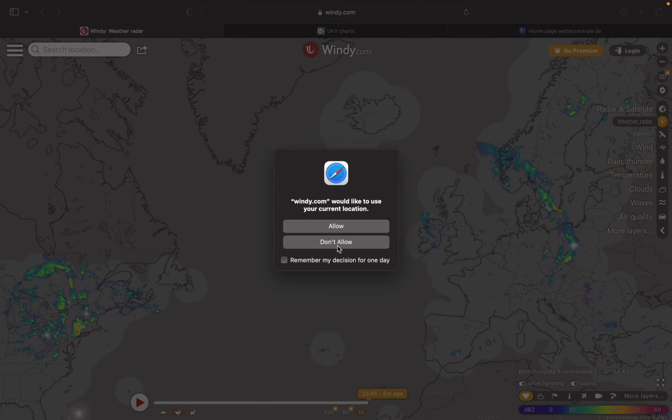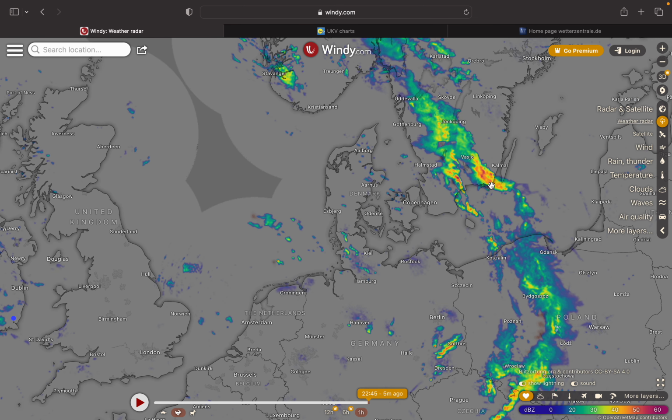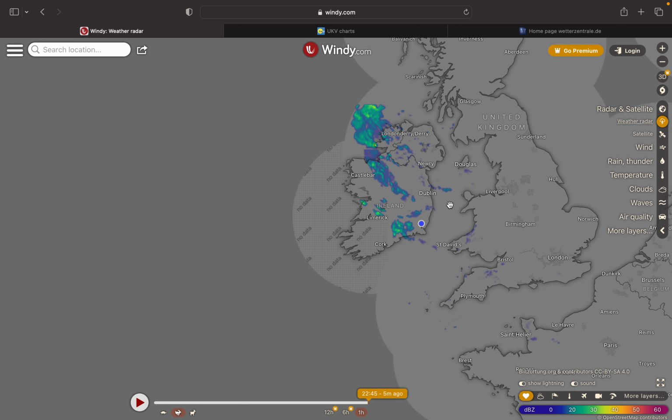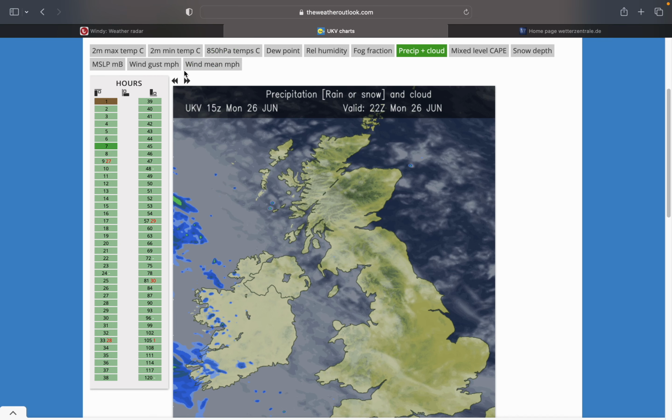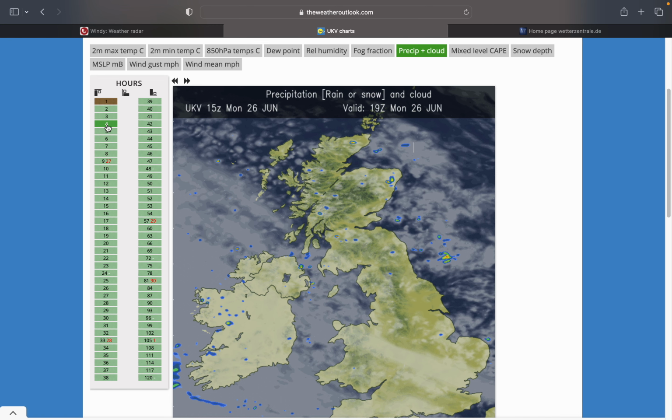If we look at the radar, we can see that we've got some thunderstorms across Europe and across America. This feature today was very intense across Denmark, Germany, Holland, into Sweden and Poland. But now we've got some drizzle coming in from the west on that warm front. And that is seen very nicely on this UKV chart right here.